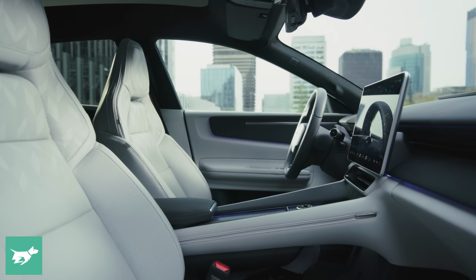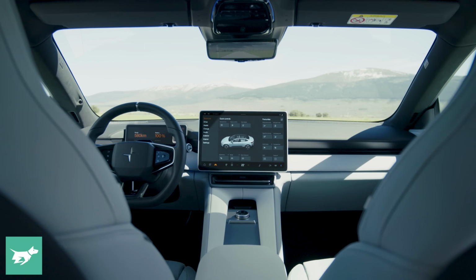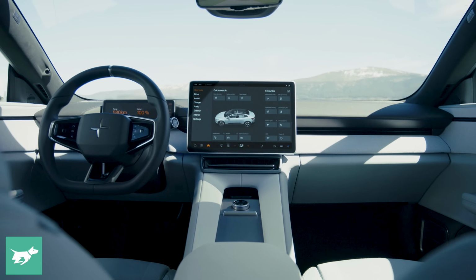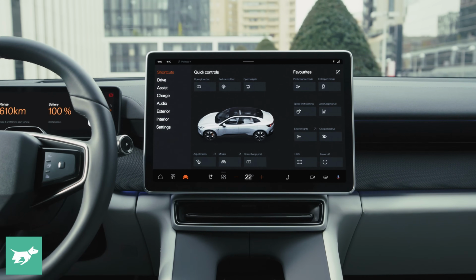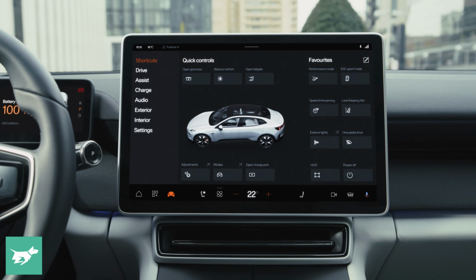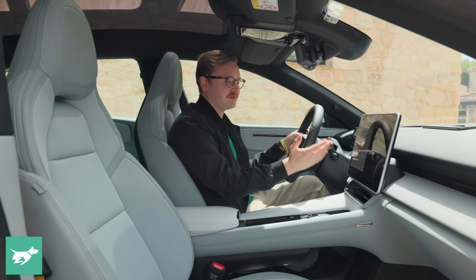Firstly, it looks like a luxury car. The tech is really pretty. This screen over here obviously stands proud of the dash, but it does look like a high-end iPad with a lovely metallic surround, and it's bright, crisp, customizable, and the software actually works really well. This is Polestar's new Android-based software stack. It's an improvement on the old Android-based software stack. It is snappy. It's still got Apple CarPlay, which is nice if you want to use that, but the integrated features are pretty well executed.